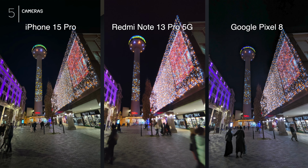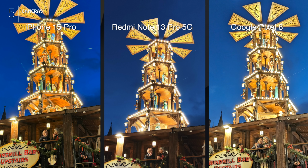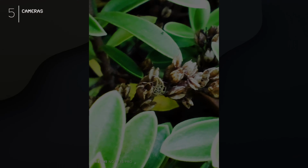The wide-angle 8 megapixel camera might not blow your mind, but it gets the job done, fitting everything in without crazy distortion. Pixel 8 might be my winner, but hit the comments with your pick. 2 megapixel macro camera exists. Heavy HDR processing.